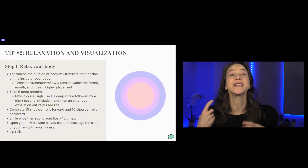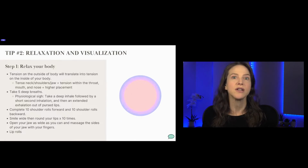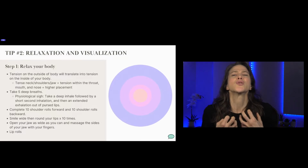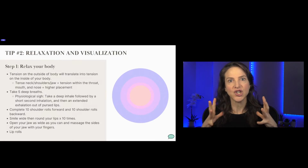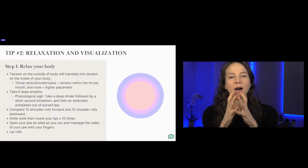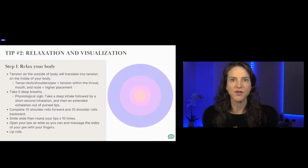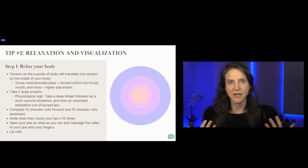All right, so we're going to begin with relaxation and visualization. Now, this is kind of like foundation to the exercises you're going to learn, because if you have tension in the muscles outside of the body, meaning like tension in your shoulders or your jaw, tension outside of the body is going to translate into tension inside of the body, right? And those inside muscles are the ones that we want to relax. So if you feel like you're tense or your shoulders are shrugged, try to relax those muscles so you can then relax the muscles inside the throat and really help lower your placement.